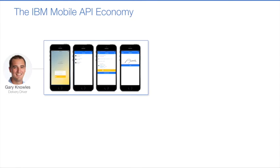So let's take a look at the different employees of A2B and how they interact with the solution and how they'll use some of the technology which I'm going to talk to you about today. So first it's Gary, and he's a delivery driver. He's going to be using the mobile application that's created.